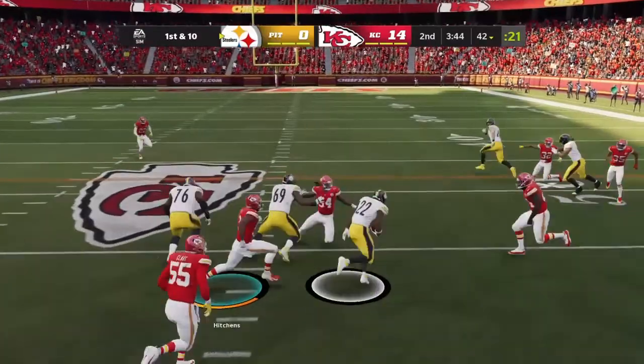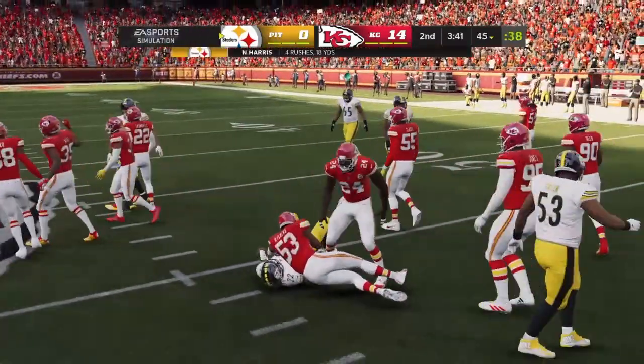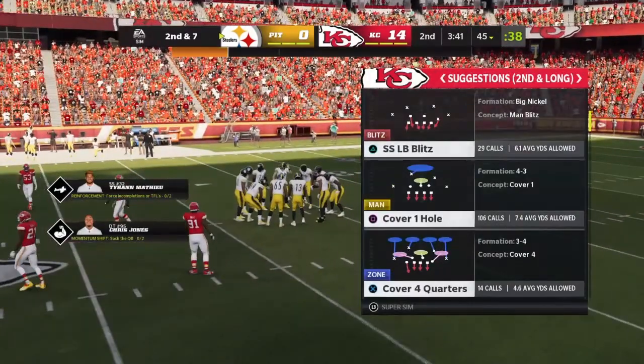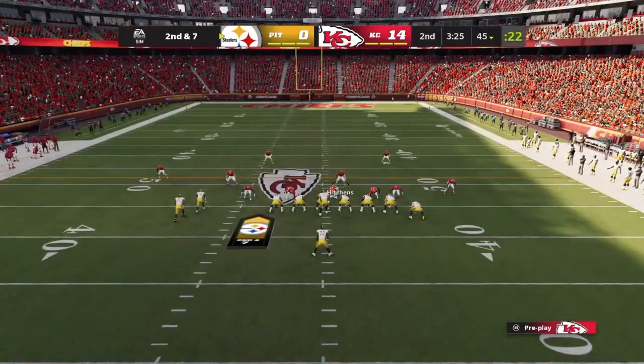Now a first down carry for Harris. And he's going to take this ahead for right around 3 yards, but no more than that. 2nd down. The last run got 3. Now here's 2nd and 7.